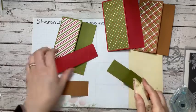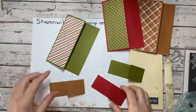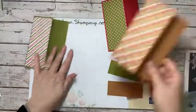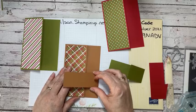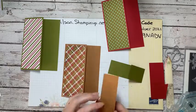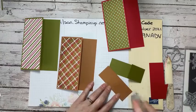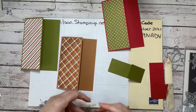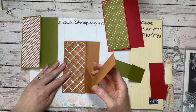So we're going to stick these down first, because then the white insert will cover up where we've stuck it. So we're just going to stick it about there and just put adhesive on the one side. I'm just going to try and line it up.